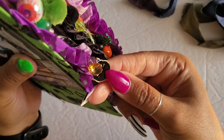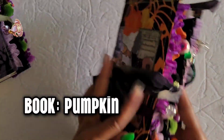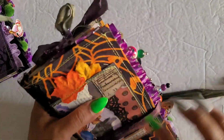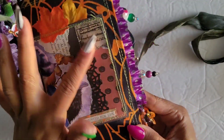All right, we got one more to go. This one has a little bat on there also. So cute. Okay, friends, a last one. And we'll call this one Pumpkin. It's got the fabric with all the little pumpkins all over it. This one on the cover, you've got this little witch here with the raven. It says Haunted for Life.